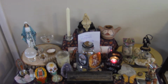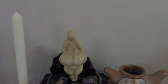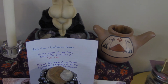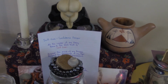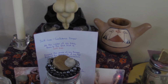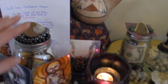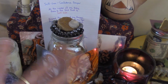So starting at the top here, we have my matron, who I call Mama Creatrix. And then this is actually a prayer that I wrote yesterday as part of a ritual when I was putting together that spell candle that's on my research altar that I showed earlier. Just to help me through these transitions and help me get the work done and not let my anxiety get the better of me. And then here is a jar, and inside the jar is lots of little knickknacks.